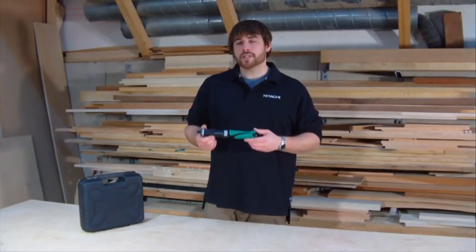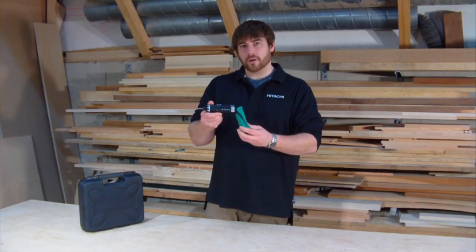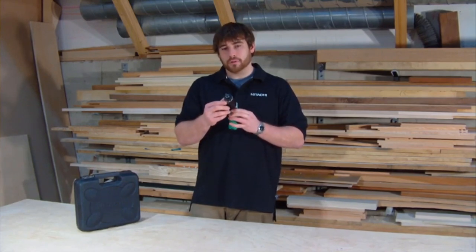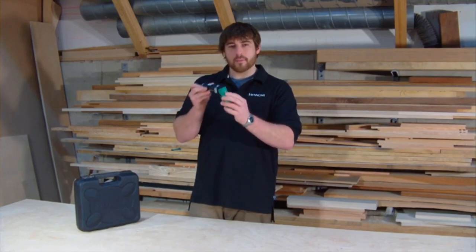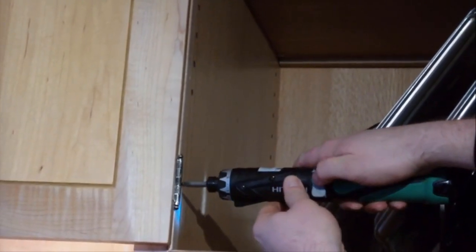It has a dual position handle with a comfort rubberized grip, so the tool can convert from straight to pistol grip depending on your application. It also features a built-in LED light located at the head of the tool directly under the hex chuck. It is operated by a button at the back of the grip and is great when you get into a small, tight space that is low in light.